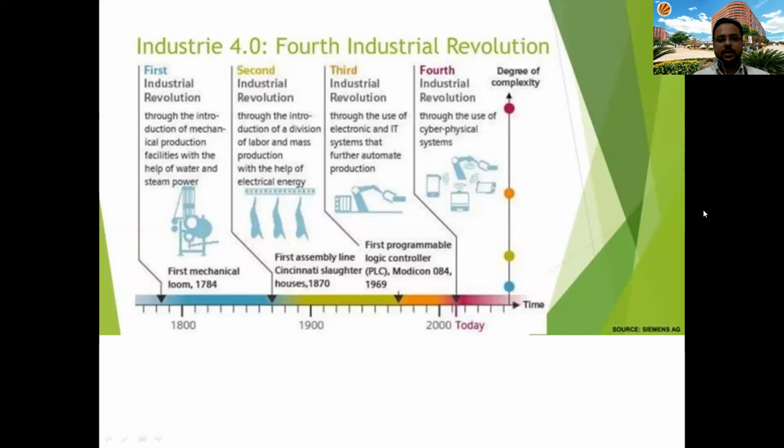Then came the second industrial revolution: division of labor and mass production. Once we talk about the comfort level, your products are being sold in various markets. Then people started working on electrical energy. When electrical energy came, in Cincinnati in America there were various slaughterhouses, and the first assembly line was produced, totally dependent upon electrical energy.